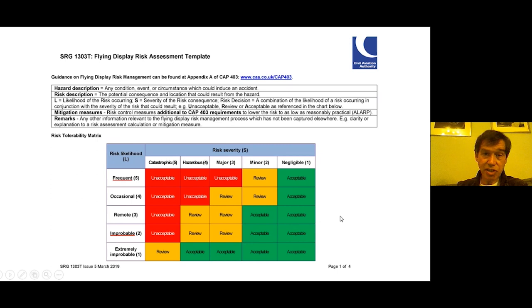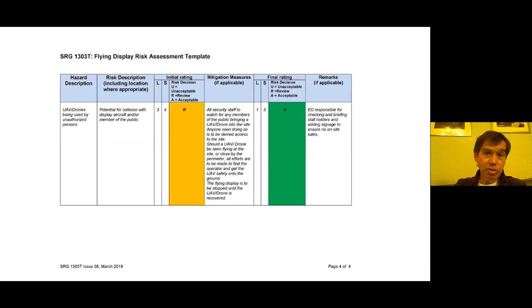And just by way of an example, this would be a drone infringement, and the potential that a UAV or a drone might have in terms of colliding with your display aircraft during a display, which would obviously be bad. So it starts off with an unacceptable rating, and then you apply your mitigation measures, which in this case are publicising that drones are prohibited to the public, announcing it on the tannoy, having all your security staff looking for them, having everybody on the radio if they see a drone flying, and then getting the flying display director to suspend the display if one is flying until it's been grounded. If you do all of those things, then you bring the risk down to an acceptable level. So that's just an example. We try to apply that to all the various risk factors that you have in what is still intrinsically a risky activity.